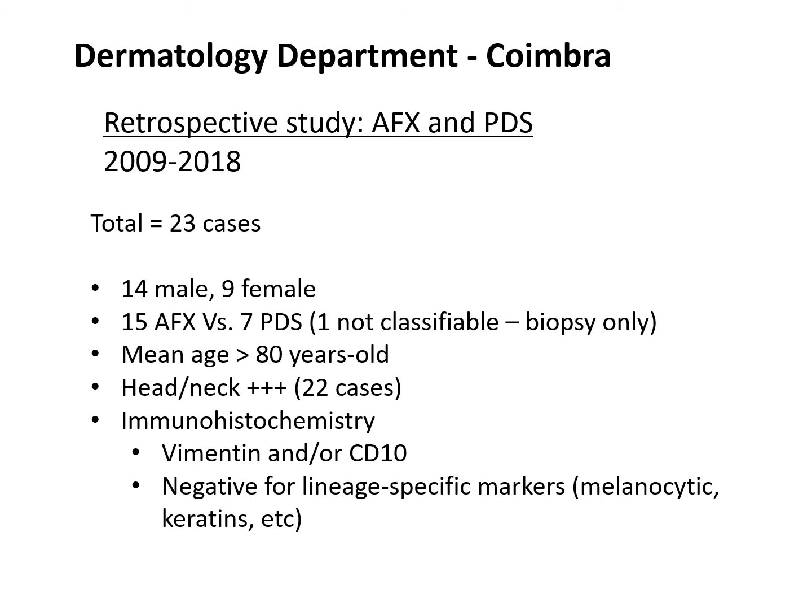The whole group comprises 14 male patients and 9 female patients. Atypical fibroxanthoma was more common with 15 cases versus 7 cases of pleomorphic dermal sarcoma and 1 case that was not classifiable because it had only an incisional biopsy. The mean age was over 80 years old, and the head and neck was by far the most common location with 22 cases. All the cases were positive for vimentin and/or CD10, but they were negative for other lineage specific markers like melanocytic markers, keratins, etc.